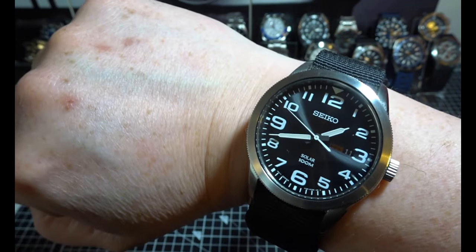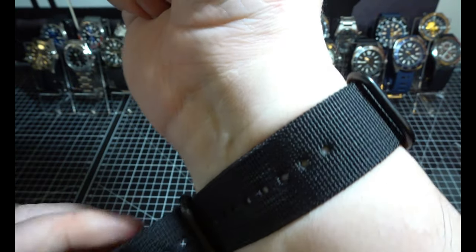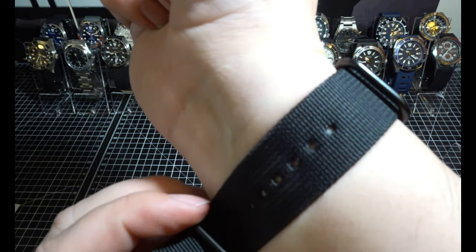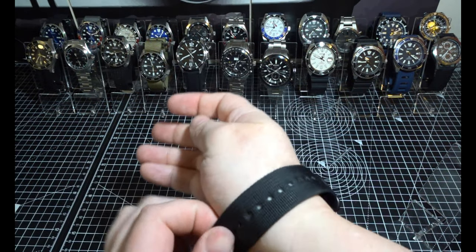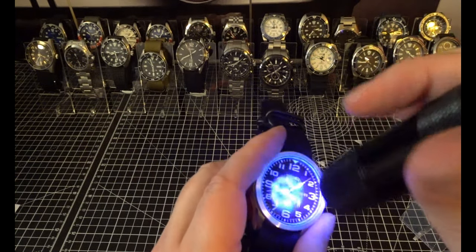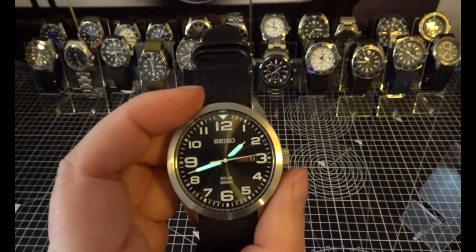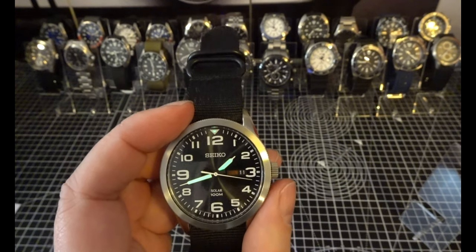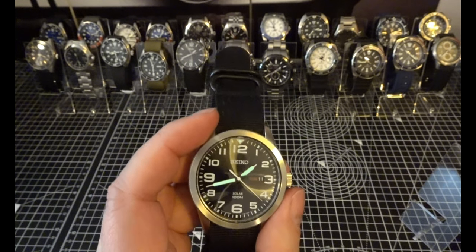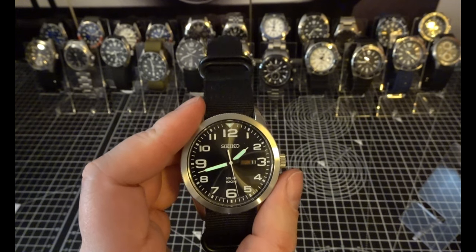But anyway, this is my SNE 471P1. Just take this off, do a quick zoom shot for you. My torch batteries are running low. Well, anyway, that's the lume on it. It would have been nice if they were all over the numbers as well, or at least the 12, 3, 6 and 9. But never mind, you can't have everything.